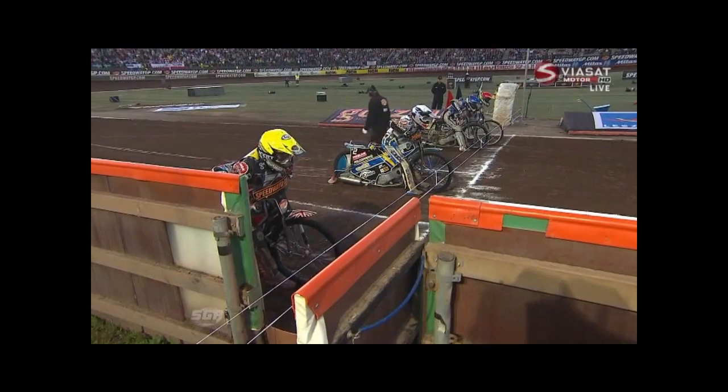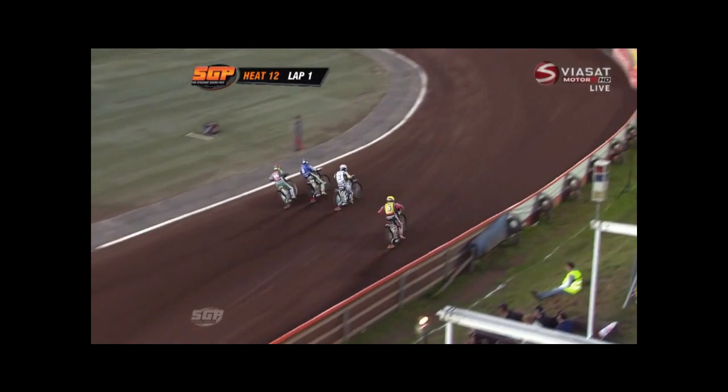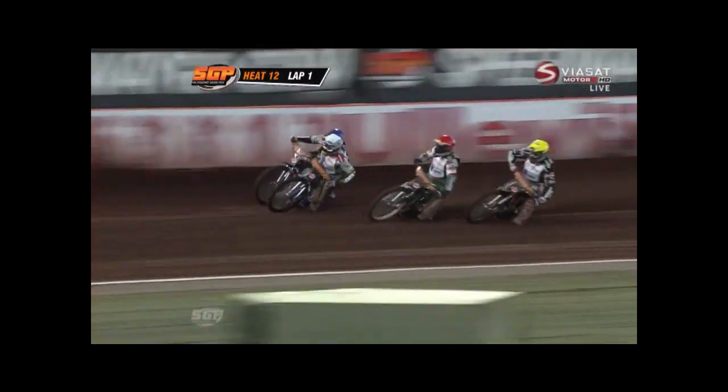After this race, every rider will have completed 3 rides in the battle for the semi-finals, and away first time this time. Chris Holder hits that first turn. It's a good start. Jonasson is there, coming through in white. Watch out for Hampel. Oh, riders 4 abreast down the straight.